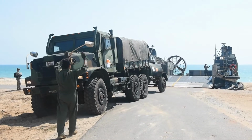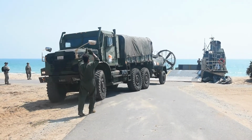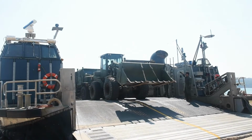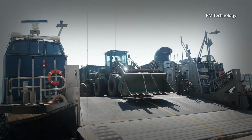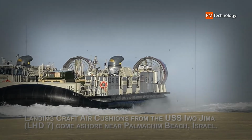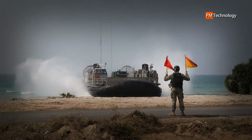Hovercraft Air Cushion. LCAC is a class of air cushion landing craft, hovercraft used by the United States Navy and the Japan Maritime Self-Defense Force, JMSDF. They transport weapons systems, equipment, cargo, and personnel from ship to shore and across the beach. It is to be replaced in U.S. service by the Ship-to-Shore Connector, SSC.